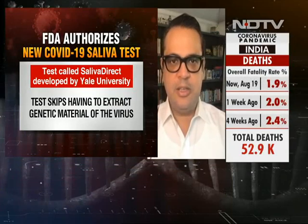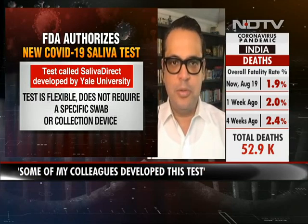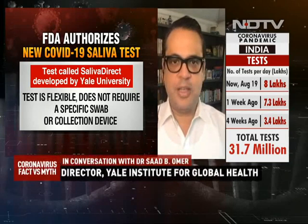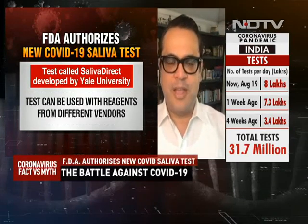Yes, so some of my colleagues developed this test, which makes it easy to collect and process saliva. They removed a couple of steps and substituted not just steps that are easier to do, but also there are some practical implications. So you can use a variety of supplies. So essentially, many labs can apply for this process. It has to be approved, but they don't have to just do it on a single reagent. So that way, they have flexibility in supply chains, etc.